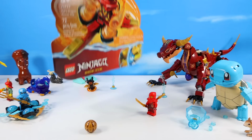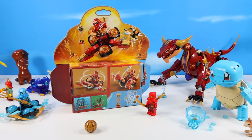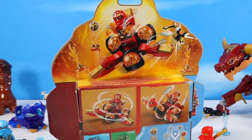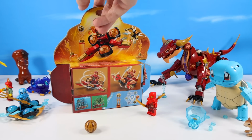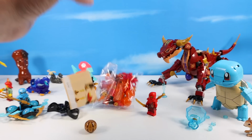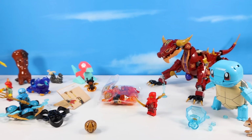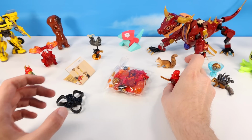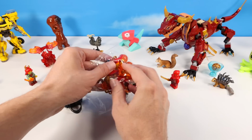So Kai's got the Dragon Power flip thing. The flip is going on. And I can't really tell from the back how the flip is going to function, other than maybe functioning the same as Nia's. But I like the fact that we've got flip, drift, and Lloyd spin. So what do we got inside Kai's? Kind of the same thing that's going on with Nia. Obviously lots of good red pieces with Kai, lots of fiery red pieces.